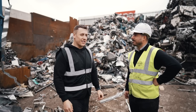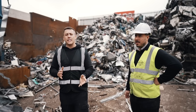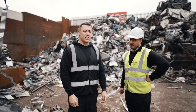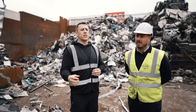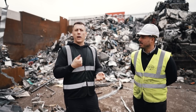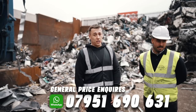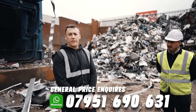So it's roughly meant to be about 80% shearing and 20% light iron for an immaculate grade of 1 and 2. It's very clean stuff. Benefit of having such a new yard is everything's immaculately concreted. So what gets tipped off is what gets picked up and put in there. So if you are a merchant and you have 1 and 2, today we will be able to pay you £255 a ton.